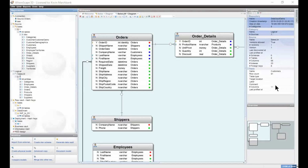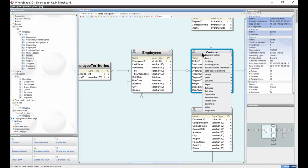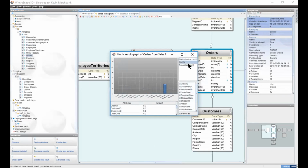I'll jump right in here to WhereScape 3D, the design modeling tool. Now, I've already modeled a source system, and we can see real quick here the source model, a nice, beautiful source model. Not all of your sources will be like this. We provide wizards to generate your keys and find your relationships, also ability to profile the data and quickly look at what's going to be of use to your analyst.